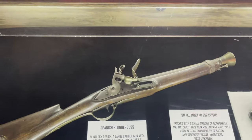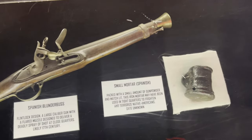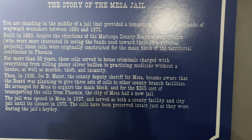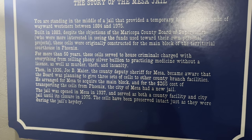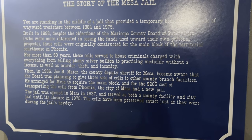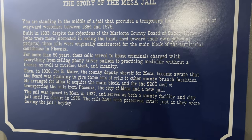Wow, look at this. I made it. Look at that. Oh my goodness, we made it there. Not poof. Yeah, it could have just gone through there. Whoa, what is this? All right, the story of the Mesa jail. It's crazy. This is eerie. I would not want to be in here.